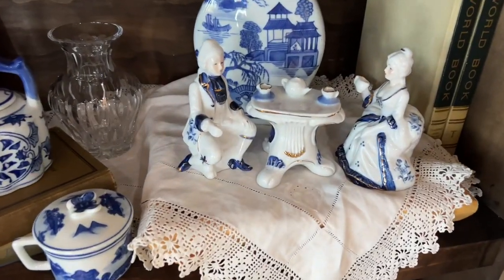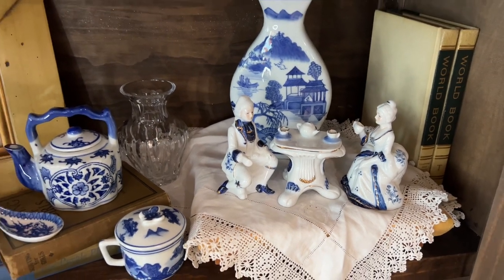I failed to show y'all this piece. This was my mother's. More encyclopedias.